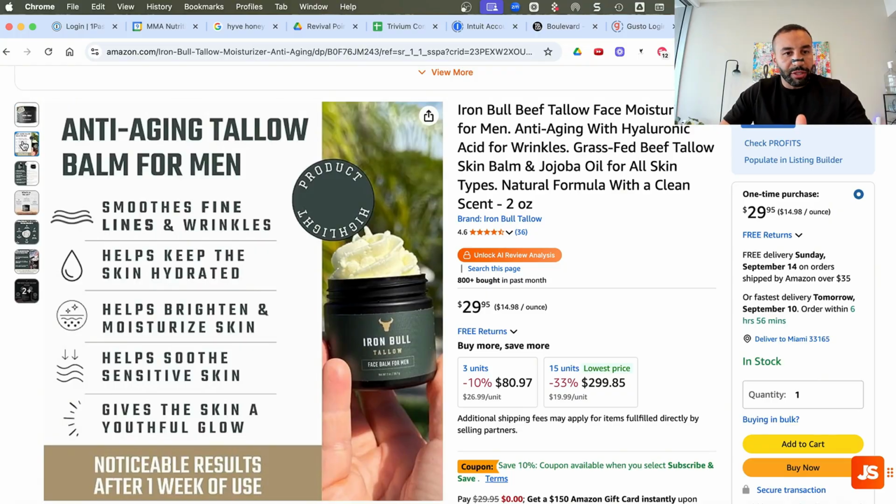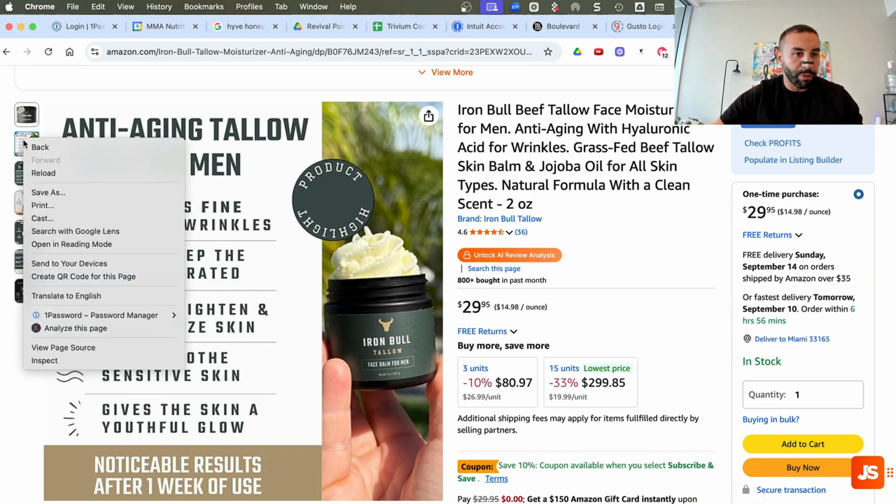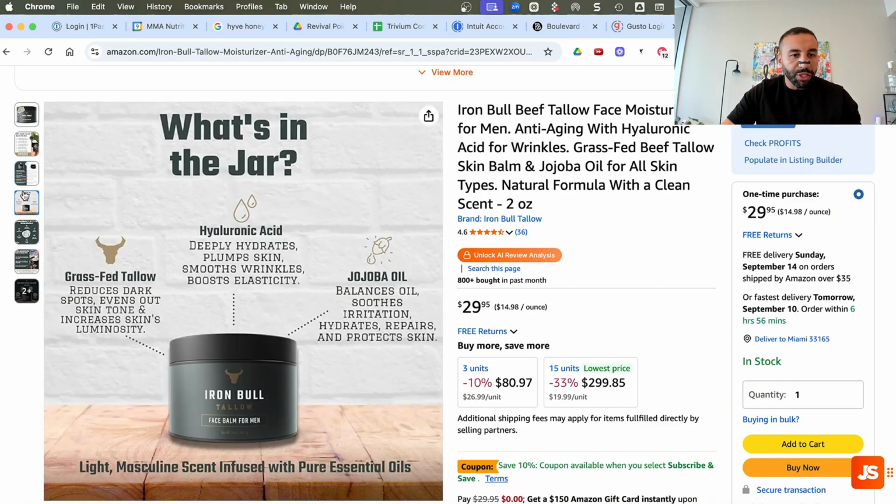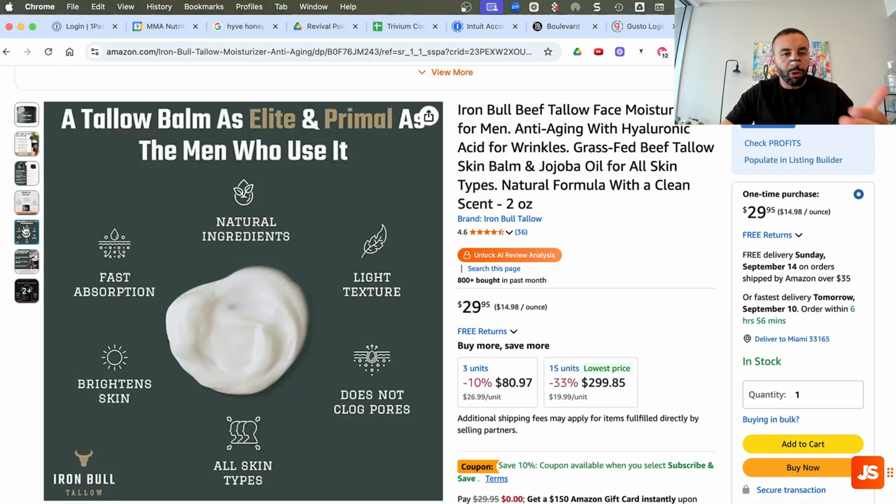Beyond that, anti-aging tallow balm for men, smooths fine lines and wrinkles, helps keep the skin hydrated, helps brighten and moisturize skin. So it's telling me why I should buy this product, why it's good. Us versus them. Made in Alberta, Canada versus questionable from China. 100% natural versus chemicals. Anti-aging versus no hyaluronic acid. Lightweight versus greasy. Subtle masculine scent versus a strong disliked scent, which is like the fatty scent, right? What's in the jar? Grass-fed beef tallow, hyaluronic acid, jojoba oil. So it's very clean, only 3 things. Tallow balm, as elite and primal as the men who use it. Fast absorption, brightened skin, all skin types, does not clog pores.